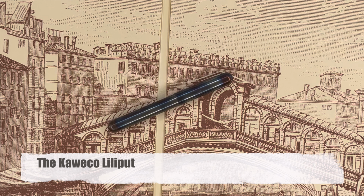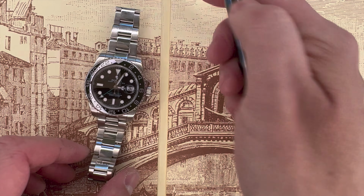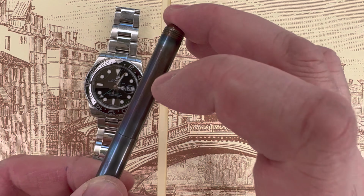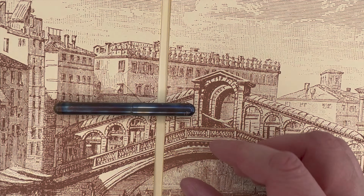Our next option, which I also think is a perfect gift for any fountain pen fan, is a Kaweco once again, but in this case, the Kaweco Lilliput. The Kaweco Lilliput is such an excellent pen. It's great to have as a backup pen so it can be virtually with you at any time. It disappears in your pocket. It's so small and so slight that you don't even feel that it's there.